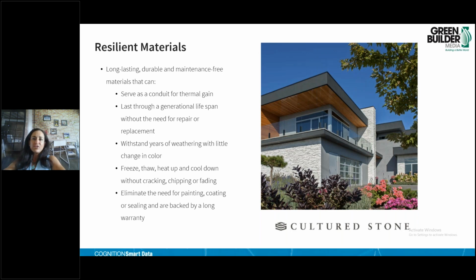We also need to think about the general lifespan, right? And that's not just for resiliency, but that's another really big thing in decarbonization. Products that last longer and don't have to be replaced or repaired are definitely going to contribute to decarbonization. We need to think about the freezing and thawing of our homes and the materials on them. Are they going to crack and chip and fade? Do we need to replace paints and coatings and ceilings all the time? Or, can we put durable products, again, like this cultured stone product in place and have that last for a long, long time so we don't need to repair our homes as frequently, and we can decrease the embodied carbon from that aspect.